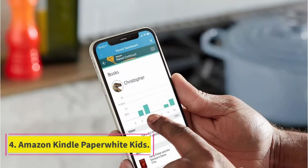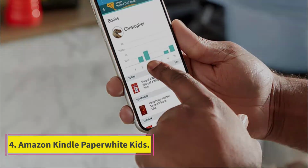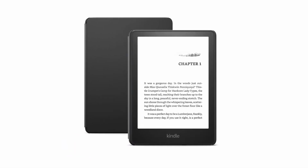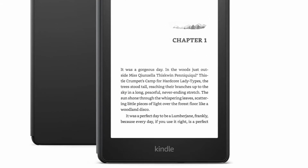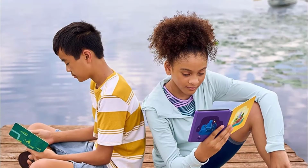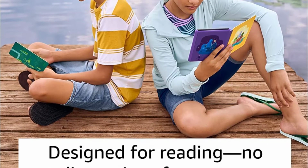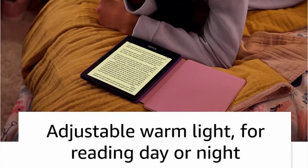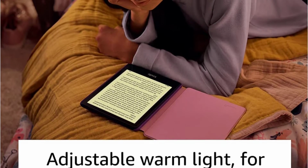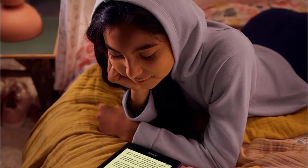Number 4. Amazon Kindle Paperwhite Kids. Although it says kids in the name, the Amazon Kindle Paperwhite Kids is the best ebook reader for people of all ages. It isn't a multipurpose tablet with an app store or even a fully functional web browser, but it's the best choice if you just want to read books on a device that's easy to use and free of distractions. Its 6.8-inch screen is sharp enough to be indistinguishable from paper, and its adaptive backlight is gentler and easier on the eyes than an LCD screen.